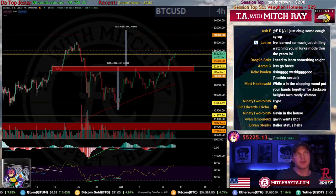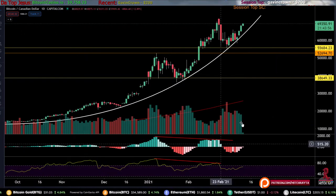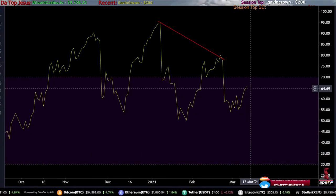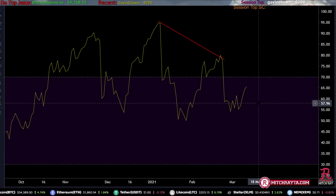Bitcoin to the loonies. Beautiful. It's absolutely gorgeous. You haven't even gone positive on momentum yet on this pairing. God, the upside potential is stupid. You are sitting perfect. 65 on the RSI is stupid bullish. That's perfect.